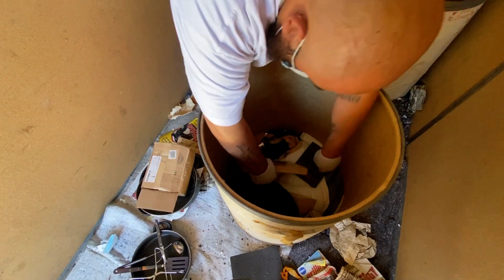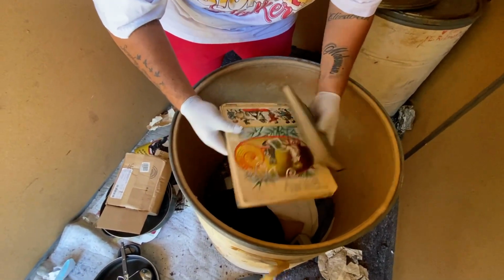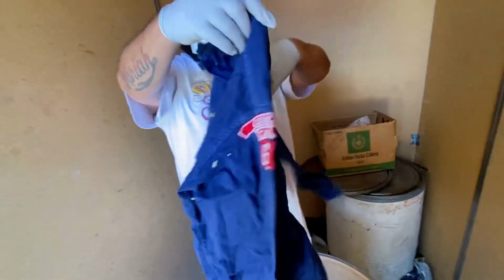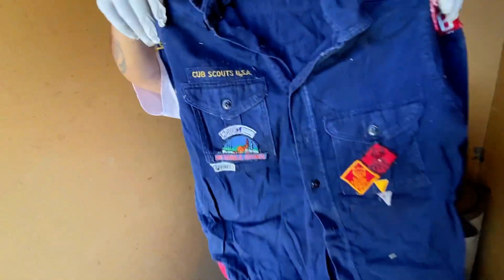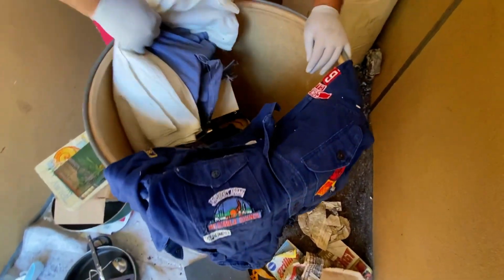Seven pairs passed. Okay. This was military, right here. This one? Yeah. Or is it Boy Scouts? Boy Scouts. Equally as cool. Cub Scouts. Concord, California, dude. That's a good one, though. It's Cub Scouts. Oh, McCormick.